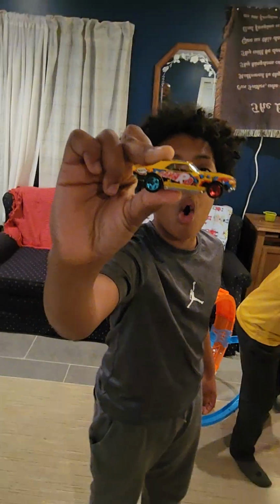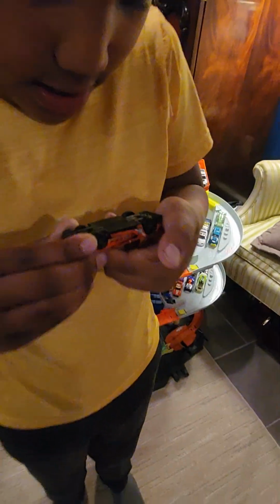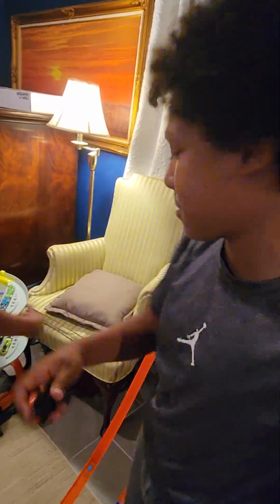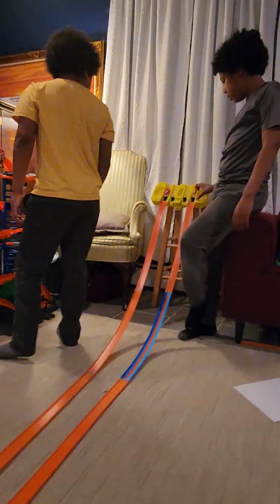Let's go. What you got? We got the '88 Camaro. Come on. And what you got? I can't see. Put it up to the light. Ford GT Racer. Young eyes. Yeah, look at that. Ford GT Racer. Let's go. Pop it.